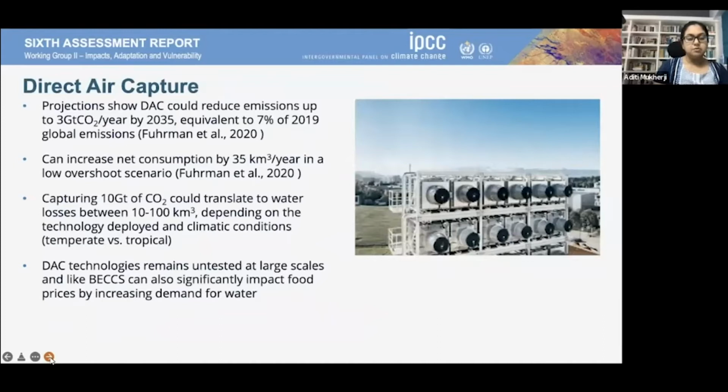And again, here some of the projections, and I know that Working Group 3 has dedicated a lot more time and attention to all of these CDRs. But overall projection shows that DAC could reduce emissions by up to 3 gigaton per year by 2035, equivalent to 7% of 2019 global emissions. But it can increase net consumption of water by 35 cubic kilometers in a year in a low overshoot scenario. And capturing 10 gigaton of CO2 could translate to water losses between 10 to 100 cubic kilometers, depending on the technology deployed versus climatic conditions.